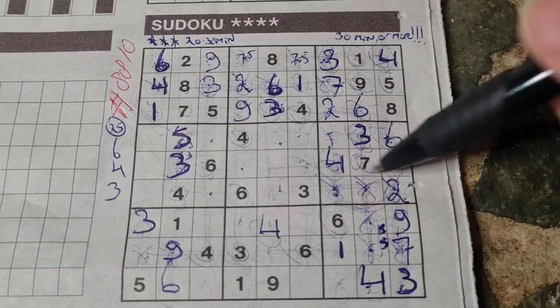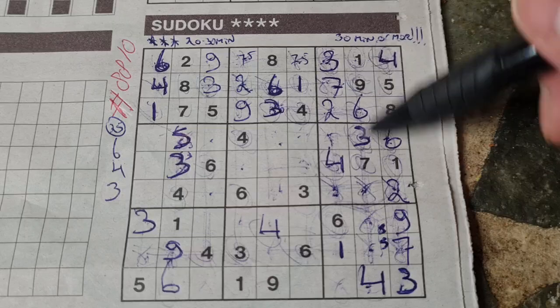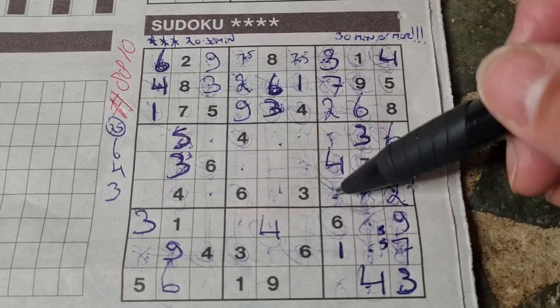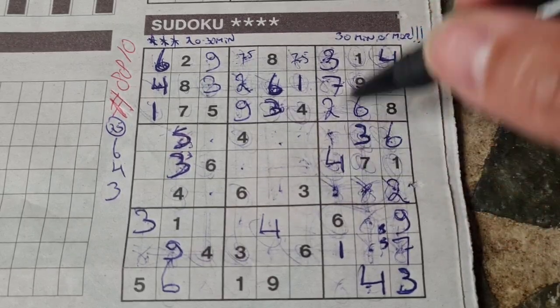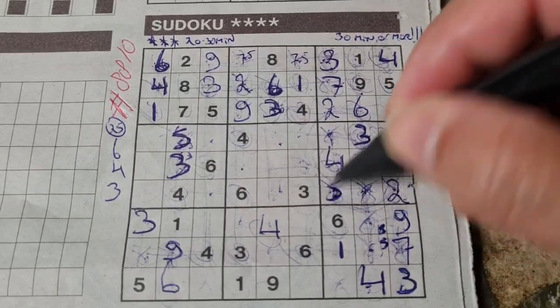The 6, the 7, the 8 is missing. And a 9 is missing. Well, we have a 9 in this column, so no 9 in this box. So the 9 and the 5 go in those 2 boxes as a pair. 9 and 5. We have a 5 in this row, no 5 there. 5 should be here, and a 9 goes there.